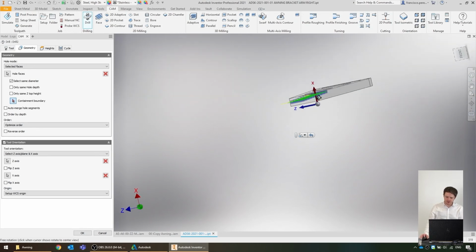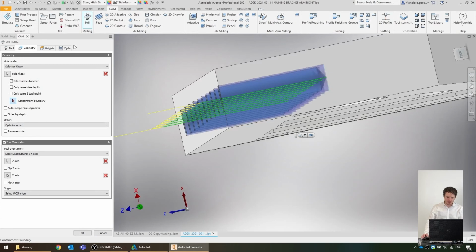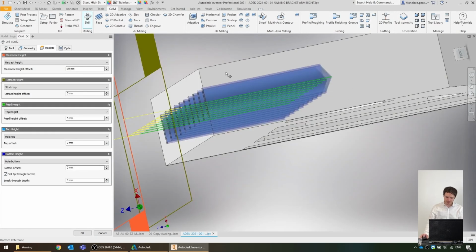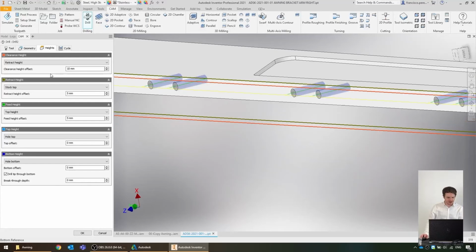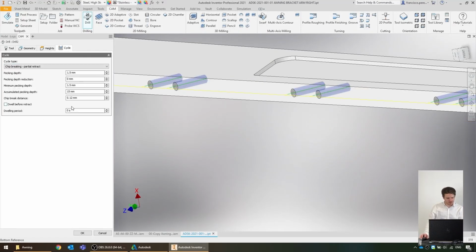Now, unlike our previous hole, we don't want this to punch through. We want it to punch to that level. Or maybe just put the drill tip through the bottom, but not go any further than that. Lovely. This time for the cycle, we'll do again chip breaking, partial retract with 0.5 seconds dwell. You can change these defaults if you want to. Go ahead and say OK.